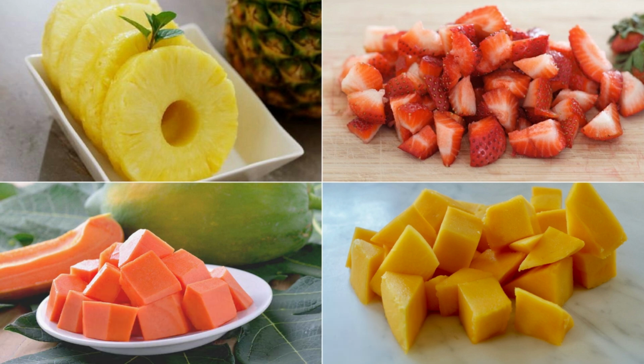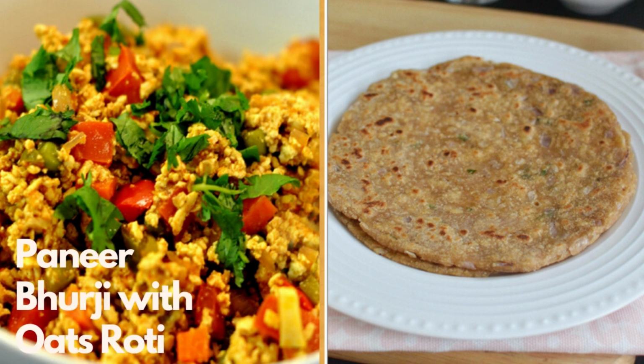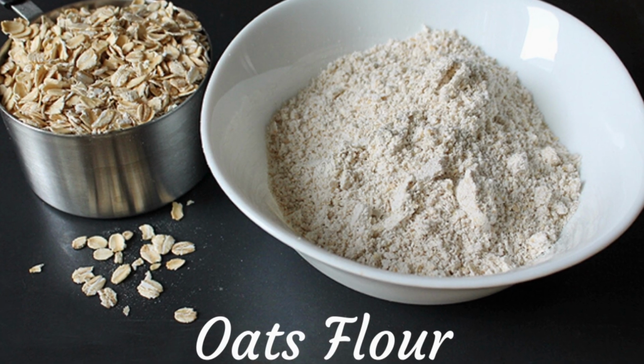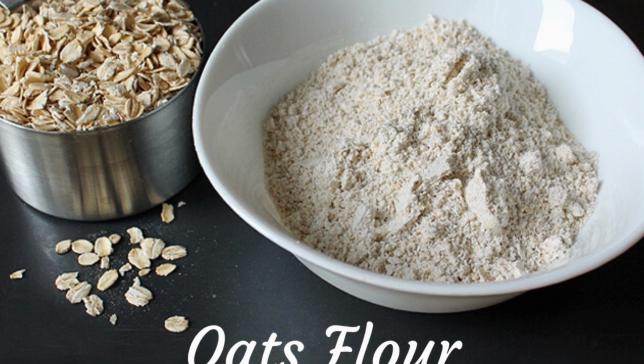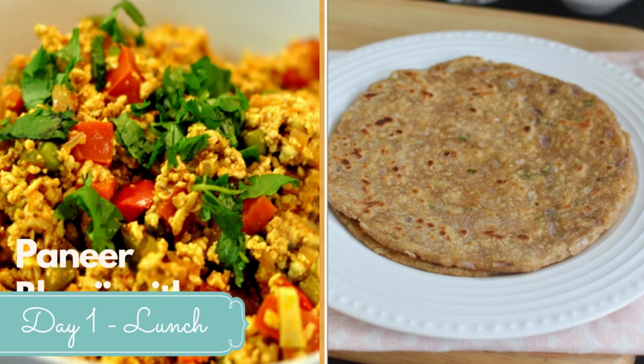And for lunch we'll have paneer bhurji with oats or jaw roti. Now if you do not have oats atta at your home, you must be having normal oats. You can prepare atta in a very easy way. Just dry roast the oats that you have and blend them in a blender, and it will be prepared with the consistency of a powder form. That will be your oats flour or oats atta. Have it with paneer bhurji. How to prepare paneer bhurji? That's very easy and takes only 5 to 6 minutes to prepare.